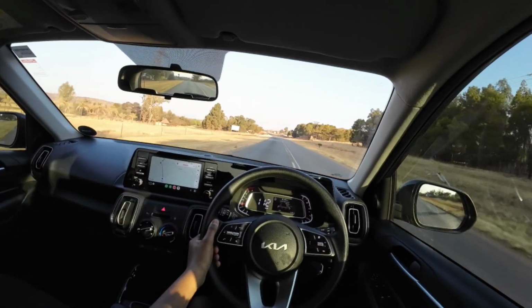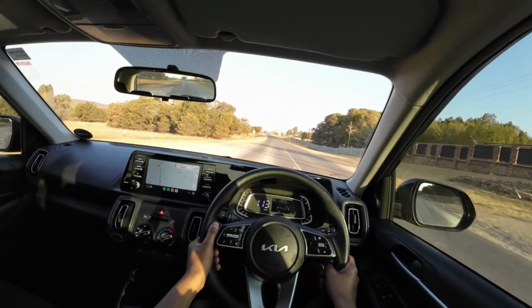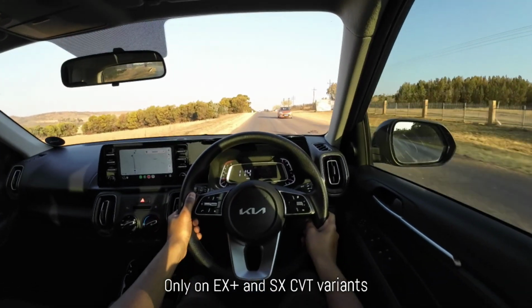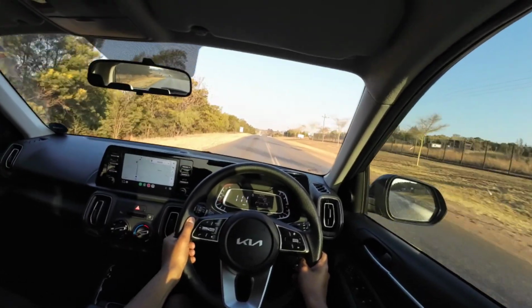Because, for example, you do not get cruise control in here. When I'm looking at the safety as well, you're only getting 2 airbags. On this variant, to get 6 airbags, you have to pay way higher than 400,000 in this case. So you start asking yourself, did I make the right choice? Because those things matter. Really, they do.